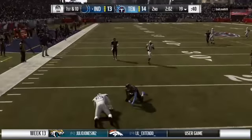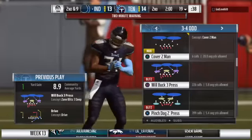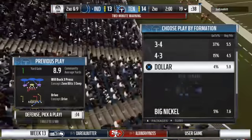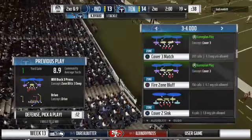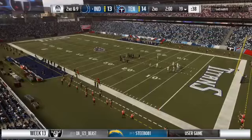Ebron caught left side. And he'll be about a full yard shy of the 20 at the 19-yard line. Just a yard on the catch there. It'll be 2nd and 9. 2 minutes remain here in the first half. Back to Tennessee after this.